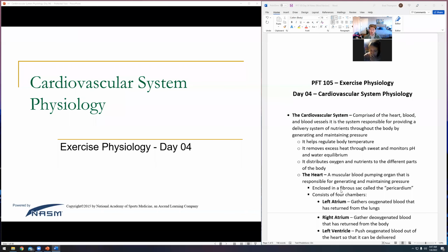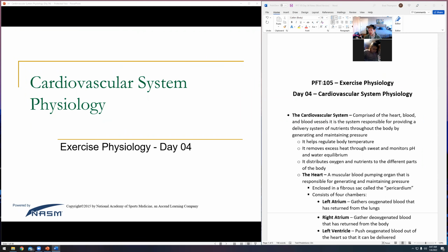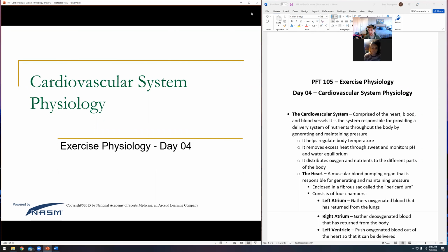So we'll be looking at the cardiovascular system today, finishing up what we started talking about yesterday when we were going over the respiratory system. And we're going to be talking about how we actually deliver that most important nutrient, oxygen, throughout the body, but also how we deliver all the other nutrients: proteins, fats, carbs, vitamins, minerals. And then obviously your blood has a lot of water in it, and that's a part of your cardiovascular system. So we're delivering that one as well.